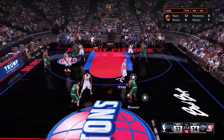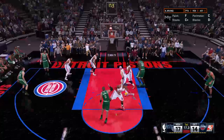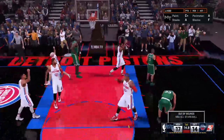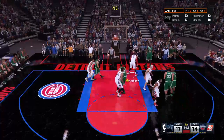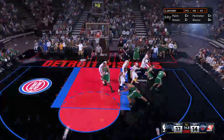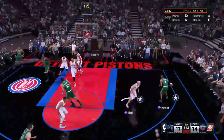5-second differential between the shot clock and the game clock. The drive by Iverson. Here's O'Neal, and it's sent back by George. And the ball travels out of bounds. It was last touched by George. There's 14 seconds left in the first quarter.